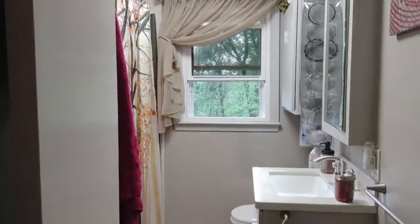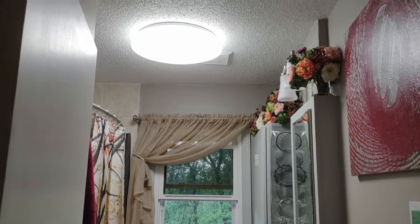Hey everybody, I'm behind the camera, getting ready to do the bathroom tour now that it's all decorated. So let's take a look. Here is the view from the hallway.